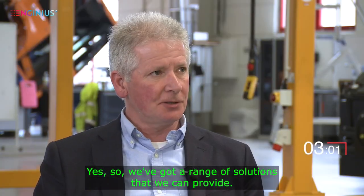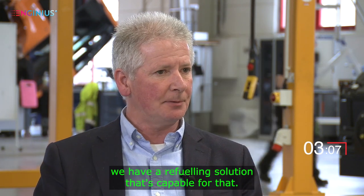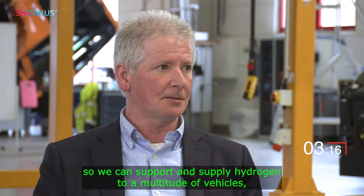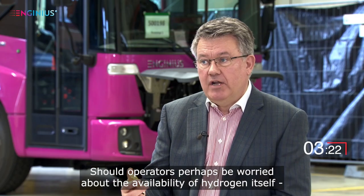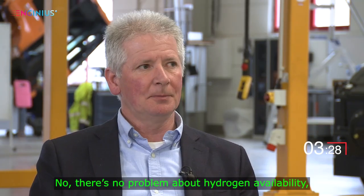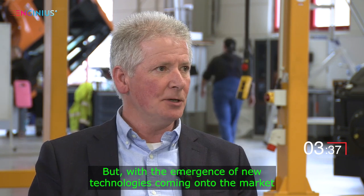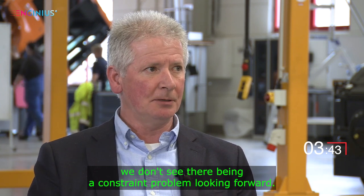Yes, so we've got a range of solutions that we can provide. So if you're just doing a single truck demonstration, we have a refuelling solution that's capable for that. But the real thing for us is making sure we put the permanent stations out there so we can support and supply hydrogen to a multitude of vehicles as well as trucks. Taking the hassle away. Taking the hassle away, yeah. Should operators perhaps be worried about the availability of hydrogen itself, actually getting the gas? No, there's no problem about hydrogen availability, but there is a shortage in green, high-purity hydrogen that fuel cells need. But with the emergence of new technologies coming onto the market every year, new suppliers, we don't see there being a constraint problem looking forward.